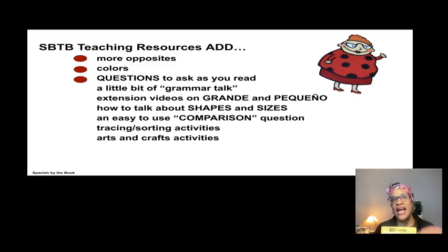You're going to write them down or stick them on a sticky note or just decide this is the question we're going to talk about when we read this book today. So get ready for me to just give you little talking points.